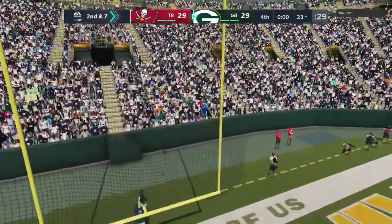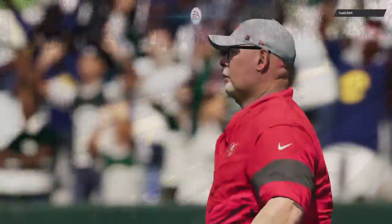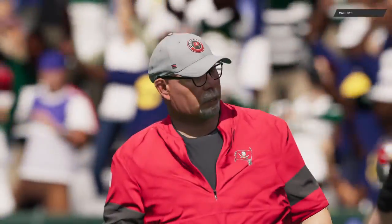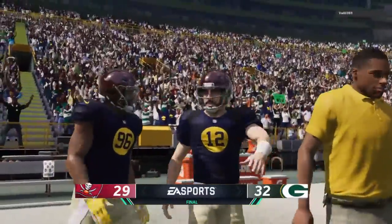And Crosby's kick is good. The veteran Mason Crosby comes through like he's done so many times before. And there'll be some happy cheeseheads tonight as the Packers have won the game.